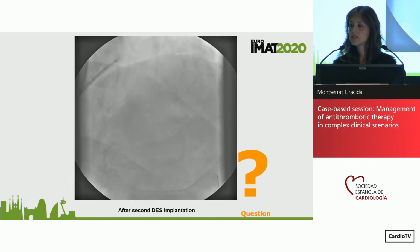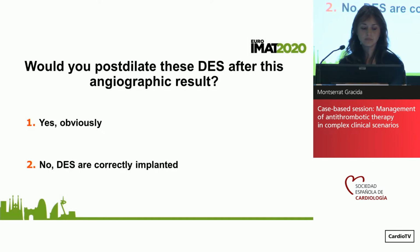Now we have a question. You have a patient with a very diffuse disease. We implanted 2 drug-eluting stents. As you can see in the IVUS, this is a calcified artery with a large plaque burden. So would you post-dilate this drug-eluting stent after this angiographic result? Yes, this is a very calcified vessel. Obviously, I always post-dilate these lesions. Now the drug-eluting stents are correctly implanted.